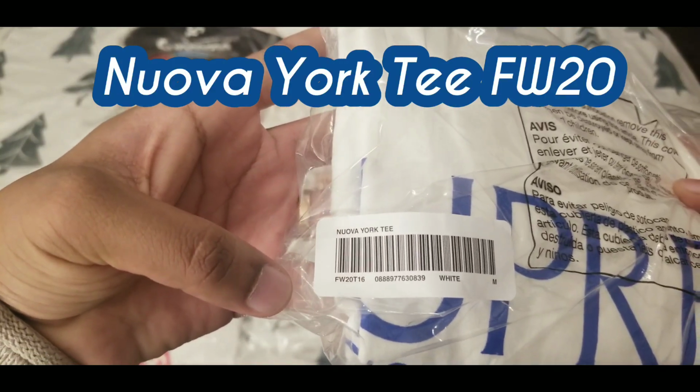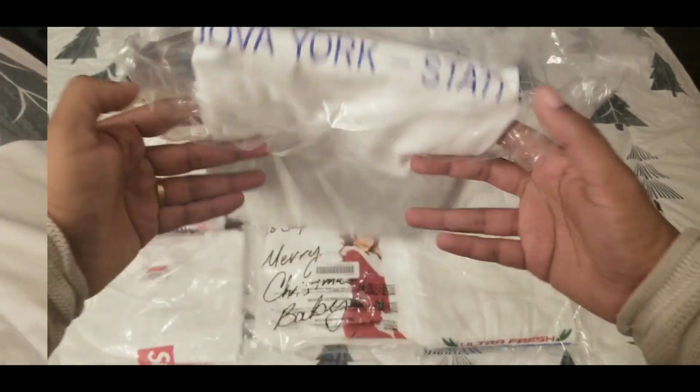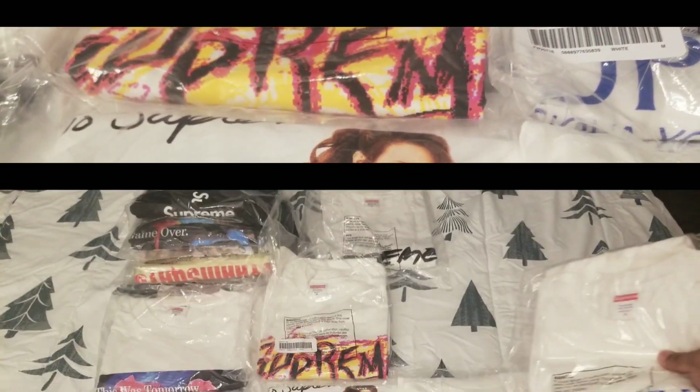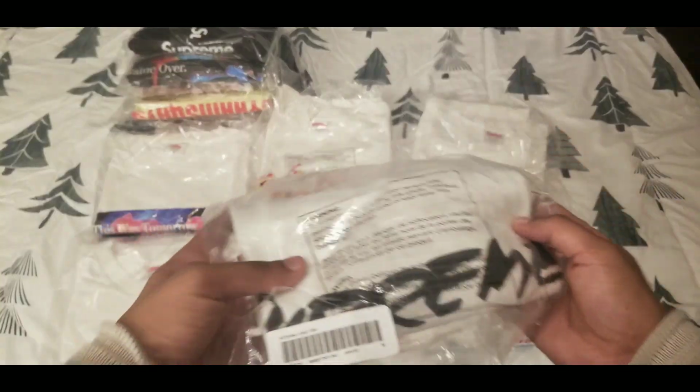The next one is the Nova York tee for Supreme. I don't know if you guys ever heard about Nova York. I've only been rocking Supreme a couple years. I don't know, but that's the Nova York tee.